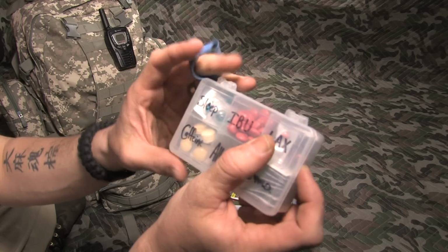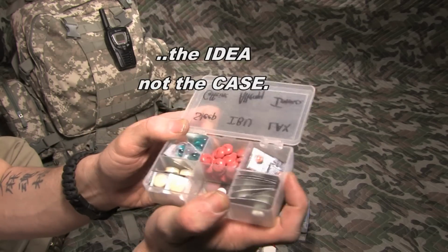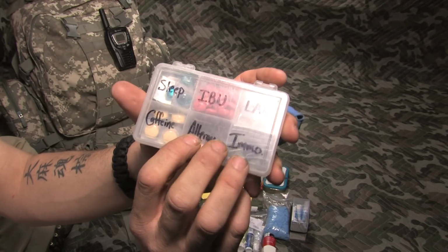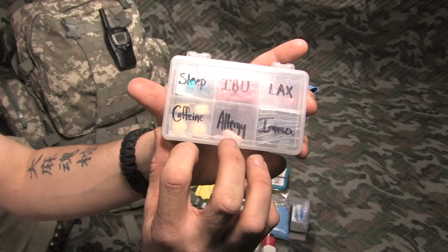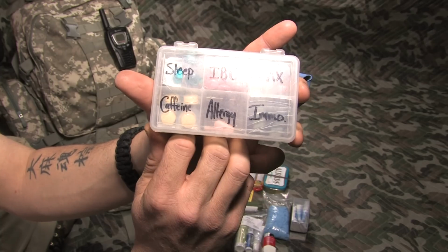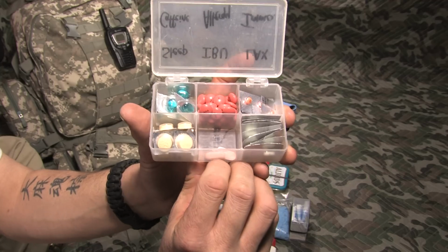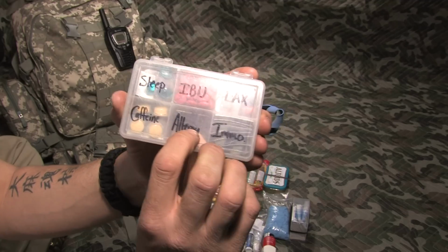And this little guy, which I got from Chris Tanner, the Prepared Mind 101. I have a bunch of pills that I'm gonna need if anything happens. I can get to sleep if I need to. I can wake up if I need to with caffeine. As you can tell, my allergies have been going nuts lately. Sinus infection, the whole nine.